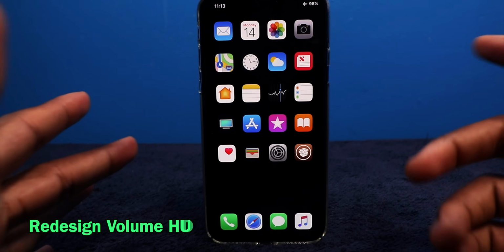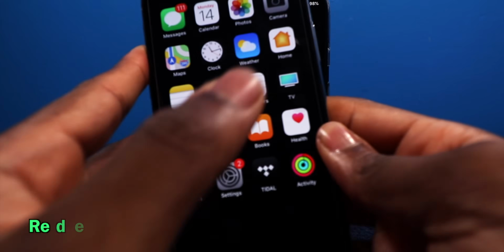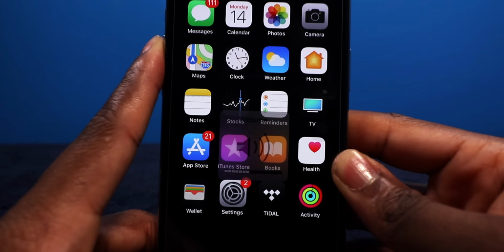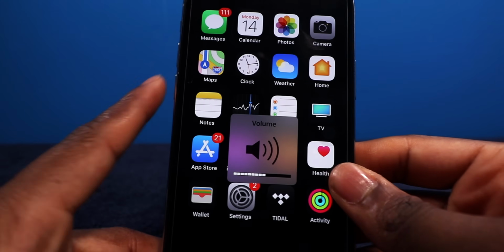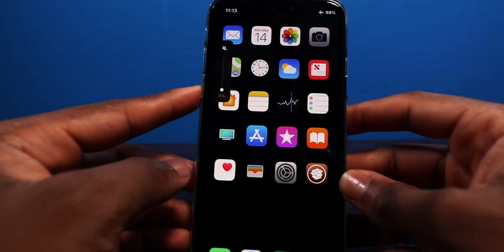I want to see a volume HUD change. I am tired of having this volume HUD taking up the entire screen. I mean, look at that, guys. That thing is just in the middle. So intrusive. Apple should make the volume HUD on the side. You guys see it on the side, so it's not bothering you. It's not in the way. It's not in the center.